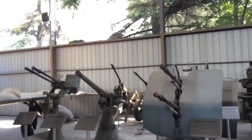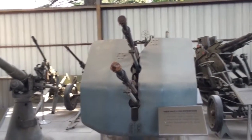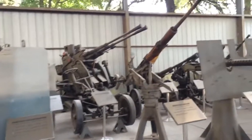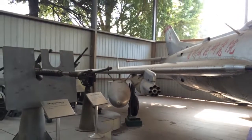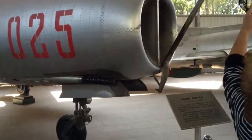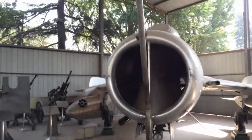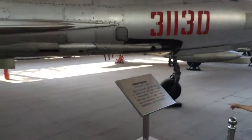Lots of anti-aircraft gun here and dual mount naval machine gun. British 47mm naval gun. US 20mm anti-aircraft gun. Boo, boo, boo, boo, boo. Fire missiles. Chinese J6 fighter. You see right through to the back on this one, huh? Chinese J7.